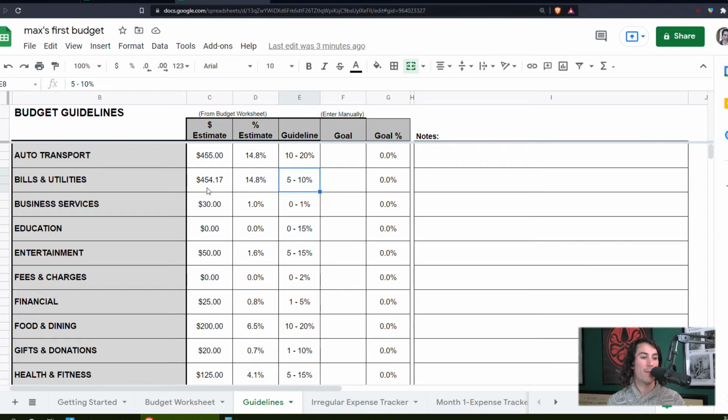Well, mine's 454, which tells me one thing. It means I bought too much house. Most people fall into the trap of going to the mortgage broker, and they're approved for $300,000. But in reality, they should really only be buying a $200,000 house, based on how the finances actually make sense. So right here, it tells me I was spending 15% just on bills and utilities. By golly, that is a lot.